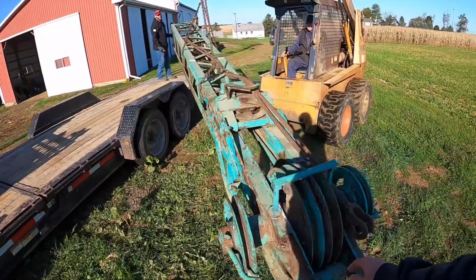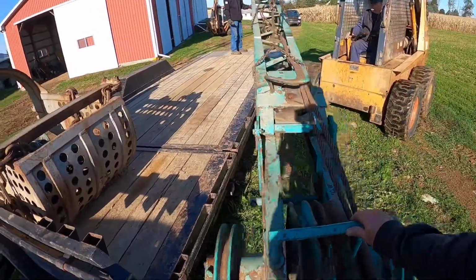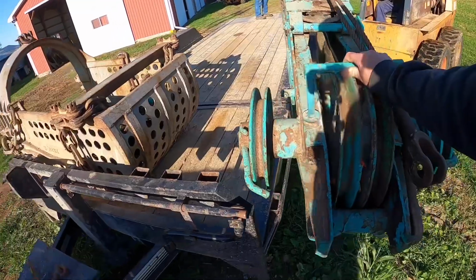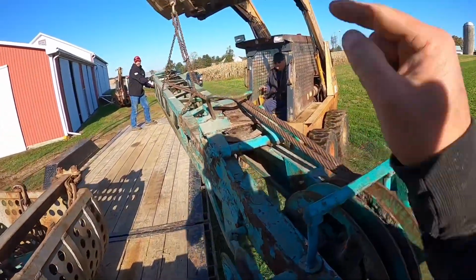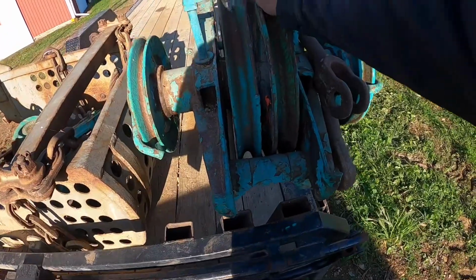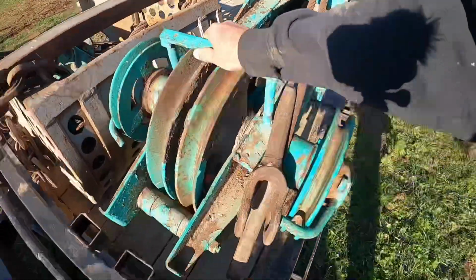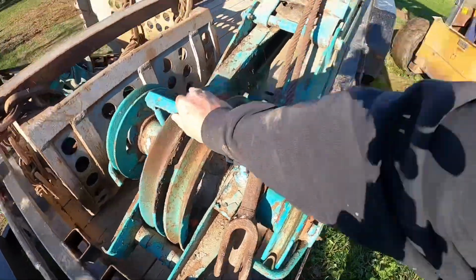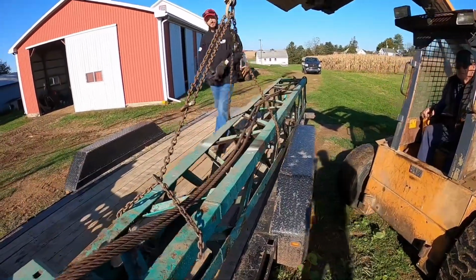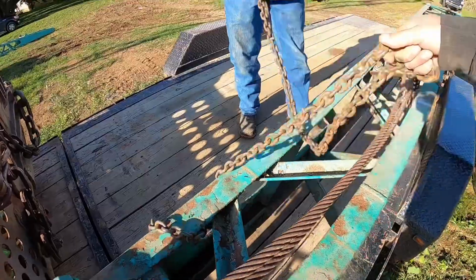First boom section's gonna go on the trailer. All this stuff looks to be in really good shape. That way just a little bit, Jerry. That way about a foot. There we go. A little more. All right, come on down. Right around. Yep. That'll work. Fits like a glove, Frank. Fits like a glove. I'll be loaded up in no time here.